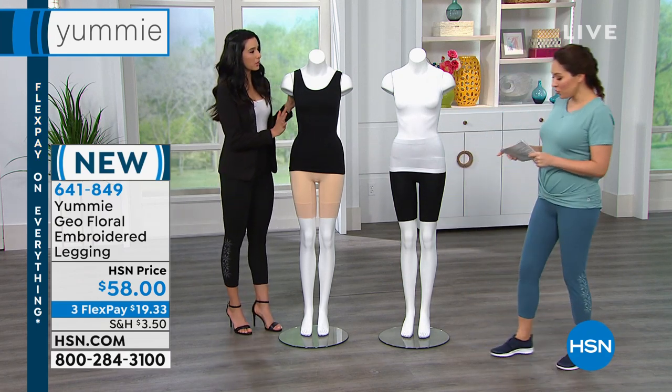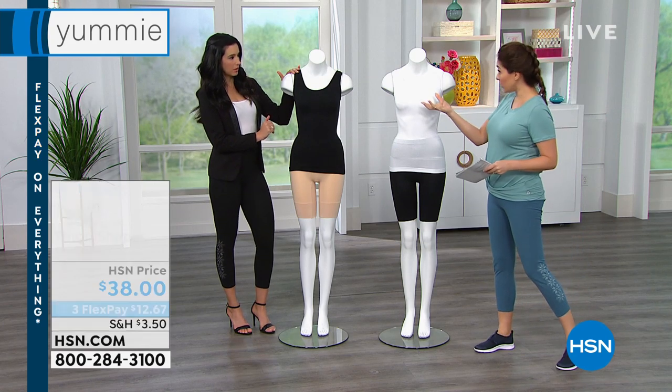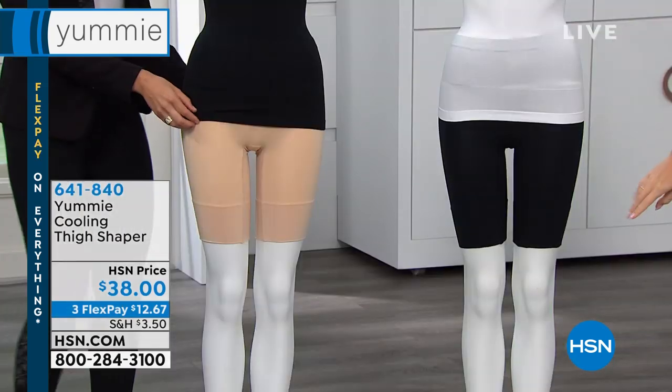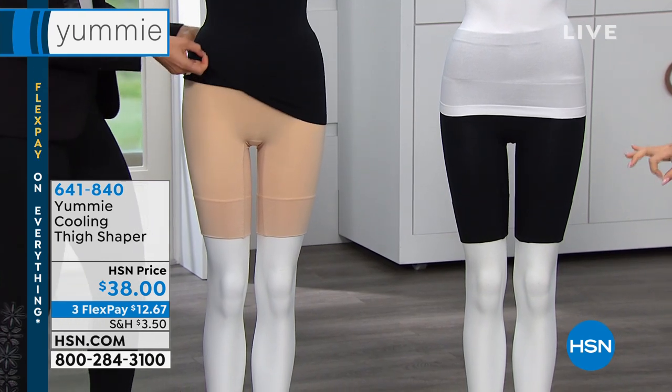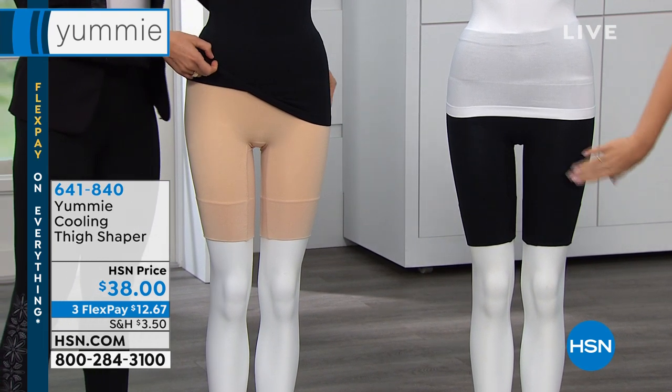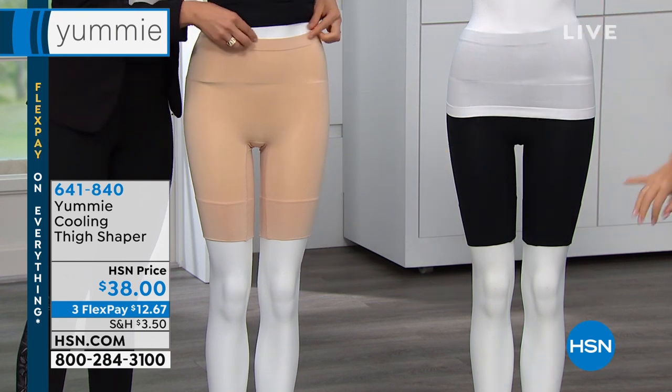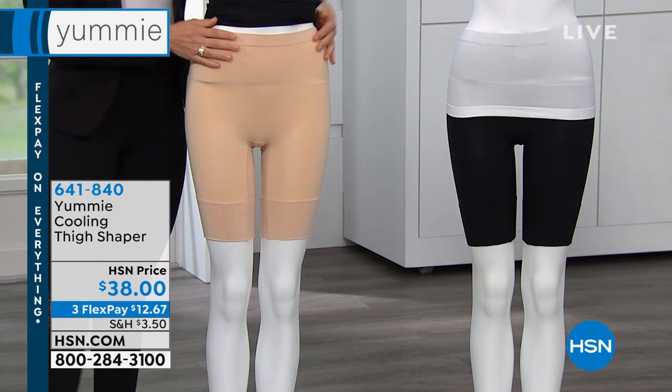Okay, we are gonna move on to that cooling technology that we were talking about. This is the thigh shaper, another brand new. We're just seeing this for the very first time. $38, you can either do it in the black or in the frappe. Inseam for this one is gonna be 9 inches. This is about a medium control?